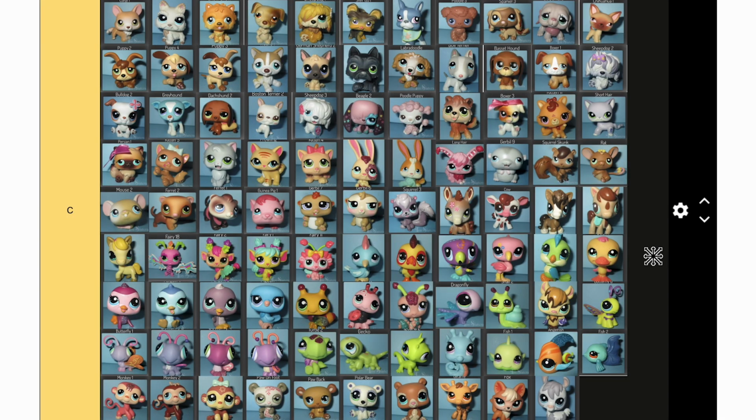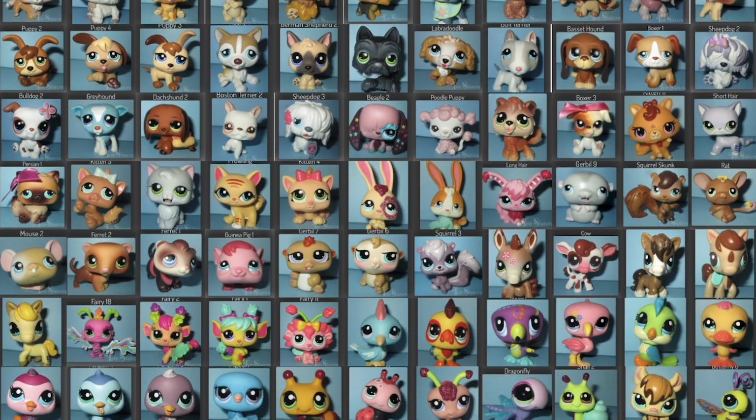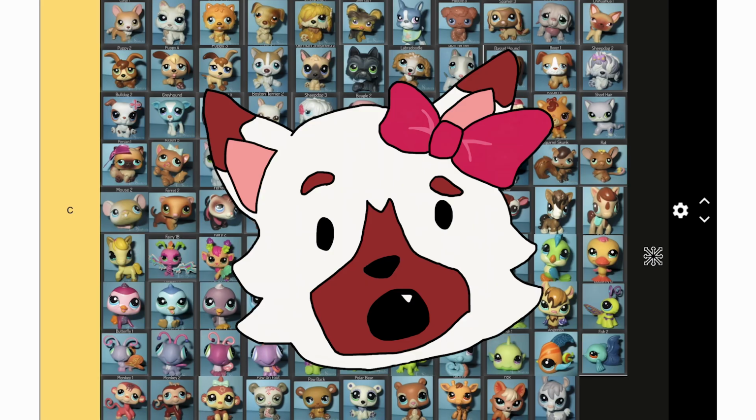Moving on to the C tier. So these are pets that I believe to be cute. I enjoy many of these molds very much, but they're not as versatile to me as some of the other molds that you will see above.